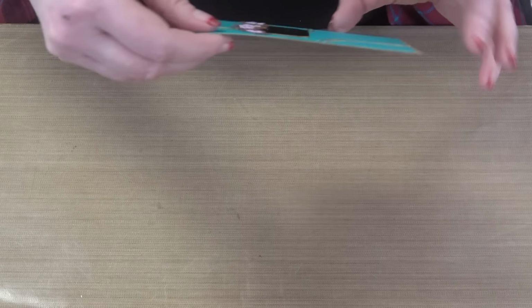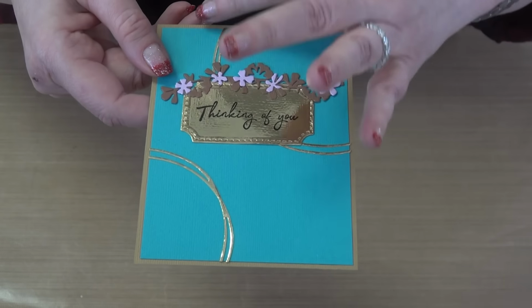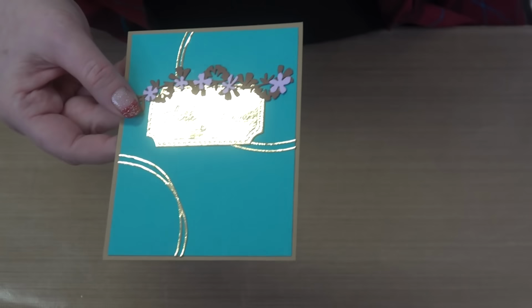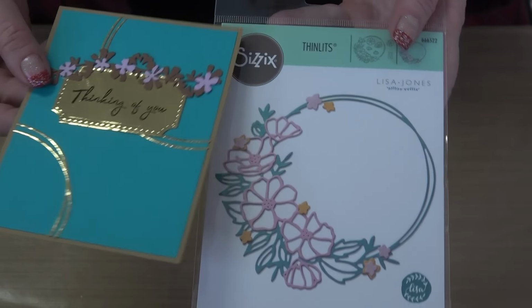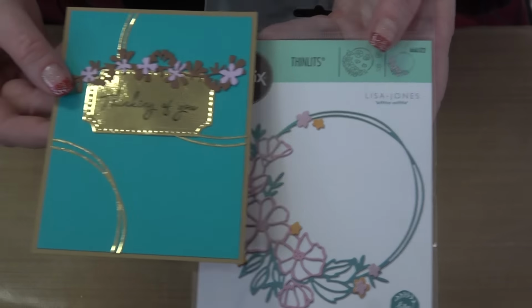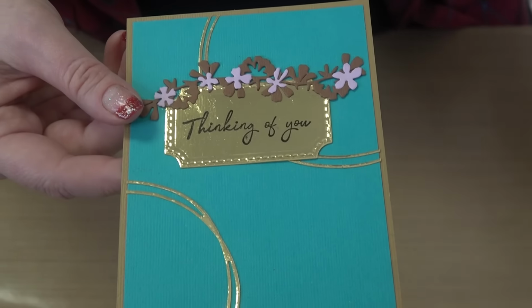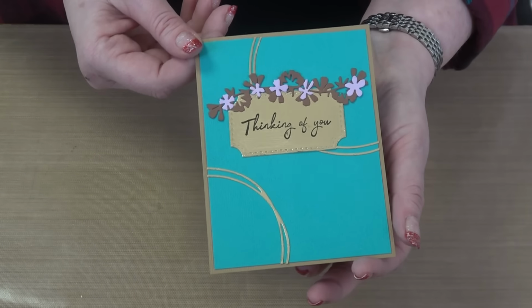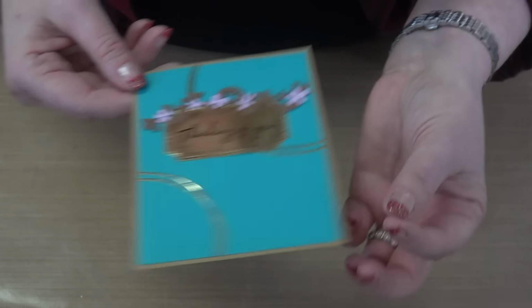Okay, this is one of the samples I was telling you about. Look how they just used elements of the circle. This is made from this die here, only not using the floral swag part of it, taking those circles and cutting them up, adding them in, and giving a very geometric kind of modern element to it in that gold. Wow.